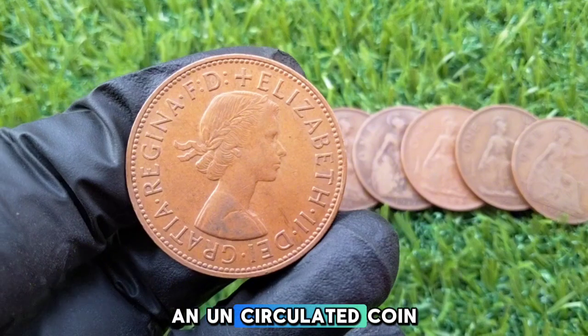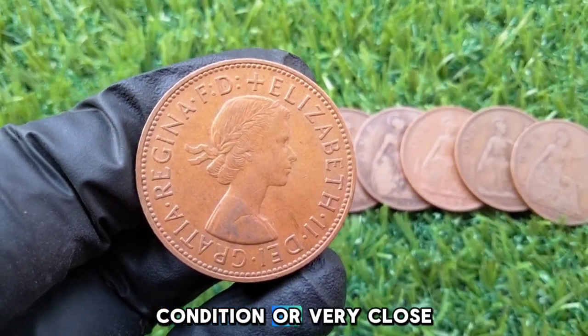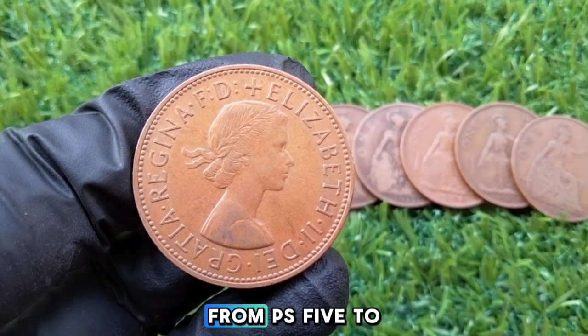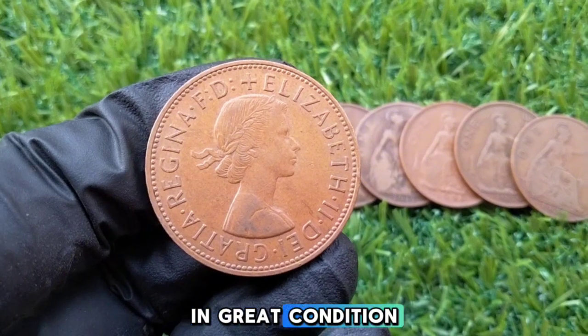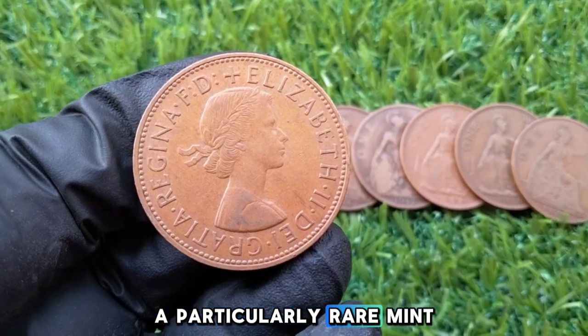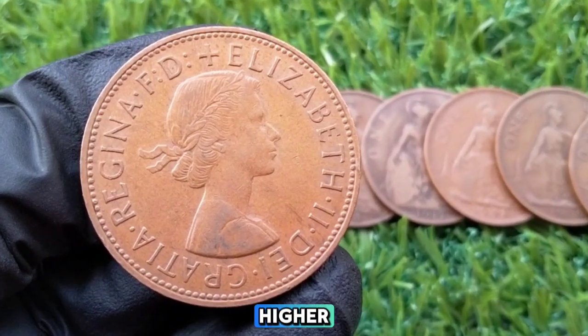However, if you have an uncirculated coin, meaning it's in mint condition or very close to it, the value can rise significantly. Collectors will pay anywhere from £5 to £10 for a coin in great condition, especially if it has sharp details and no signs of wear. And if you have a particularly rare mint error version, the value could be higher.